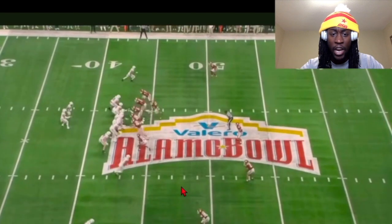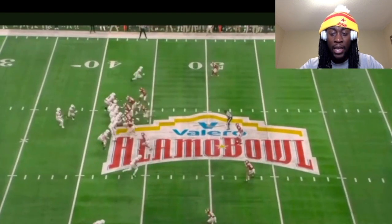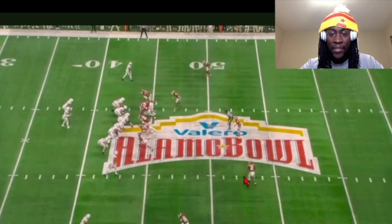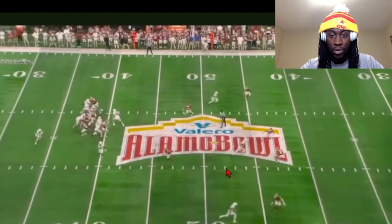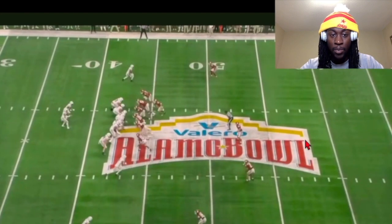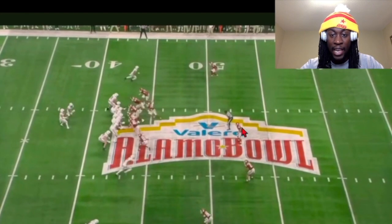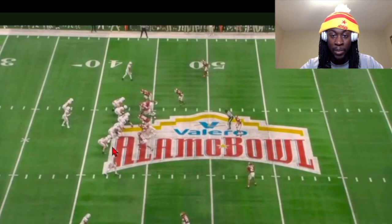The coverage here by Oklahoma looks like quarters, but the way these safeties are playing it, they're very tight, and it looks like they're really double teaming this one receiver. I don't know if it's supposed to work out like that. It might be that this safety was most likely covering this tight end, or he's over here on this side of the field because his responsibility is the tight end.